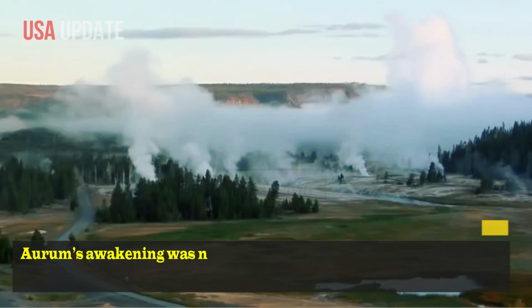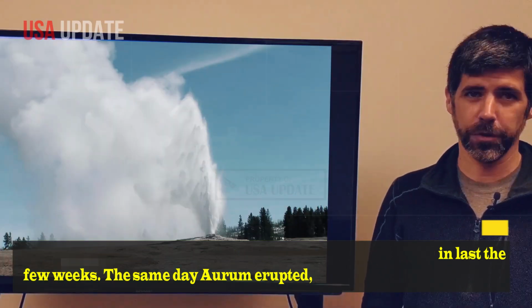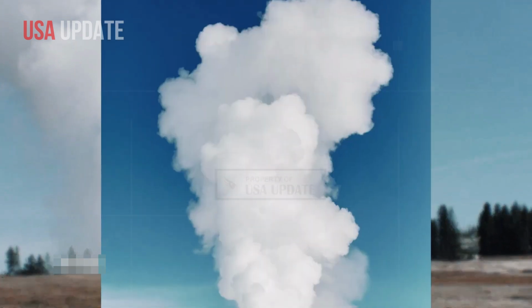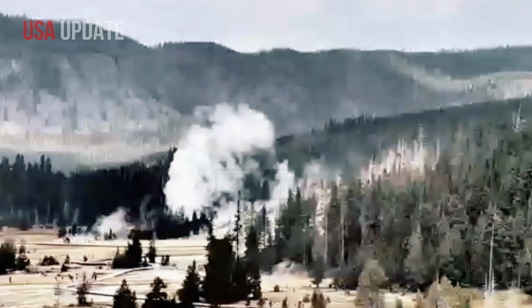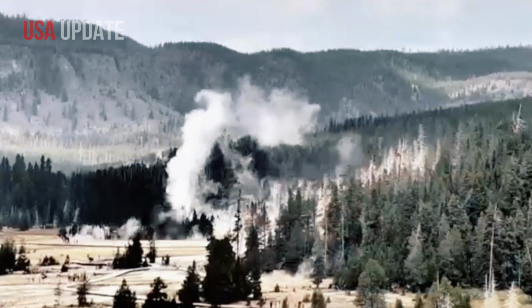Aurum's awakening was not the only change on Geyser Hill in the last few weeks. The same day Aurum erupted, the popular Beehive Geyser erupted twice. Beehive typically erupts about every 18 to 22 hours, although with substantial variation. On May 24, a series of eruptions began with a shorter interval of about 15 to 16 hours. Small features became more active, too.